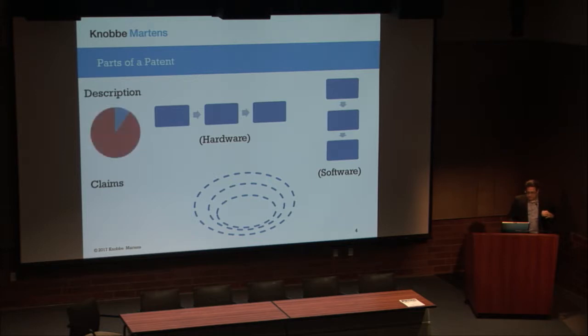All right, so it turns out drafting a description of a patent is 90% sweat, 10% strategy. But drafting the claims is 90% strategy and 10% sweat. So the inventors, if you help draft the description, you can let the patent attorney focus on the claims.